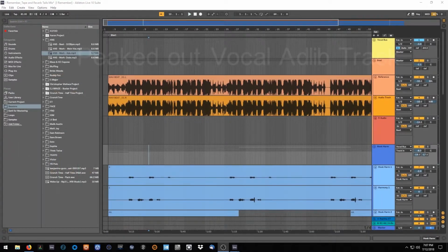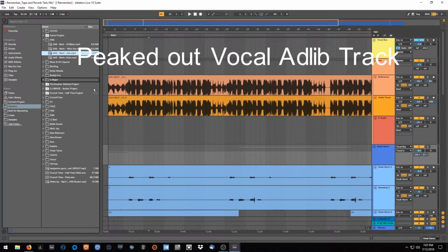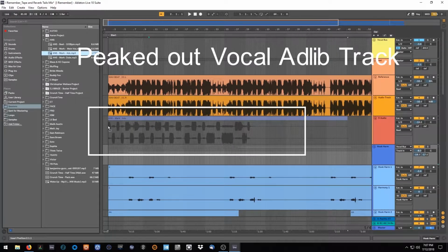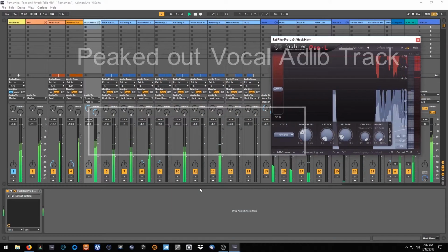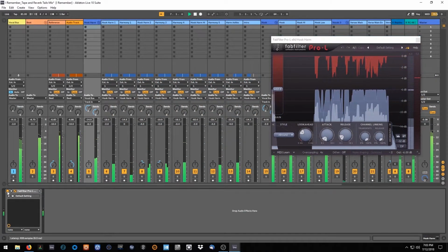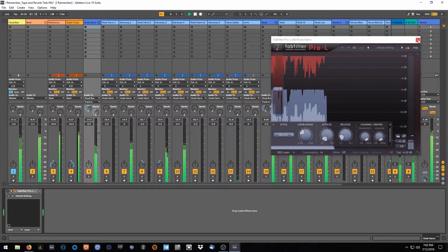Also, if the tracks you're submitting are already peaking out, there will be no sense in going forward. You can't fix peaked out distorted tracks. And please do not normalize or hard limit when exporting. Leave the tracks in their natural state, that gives us headroom for any processing it needs.